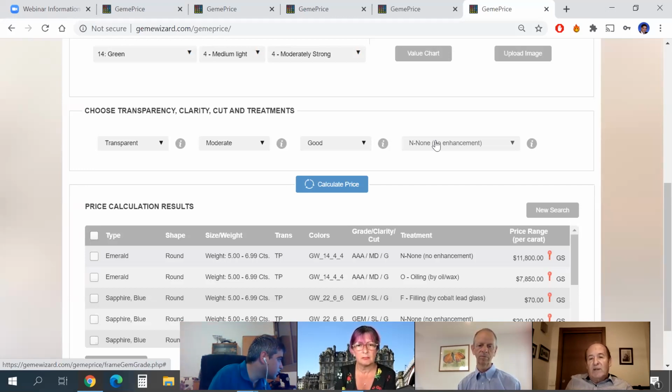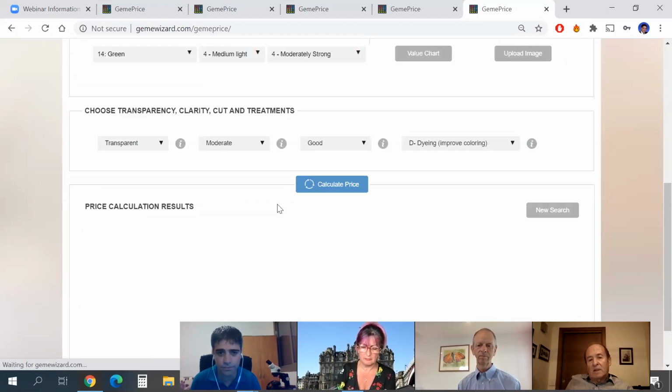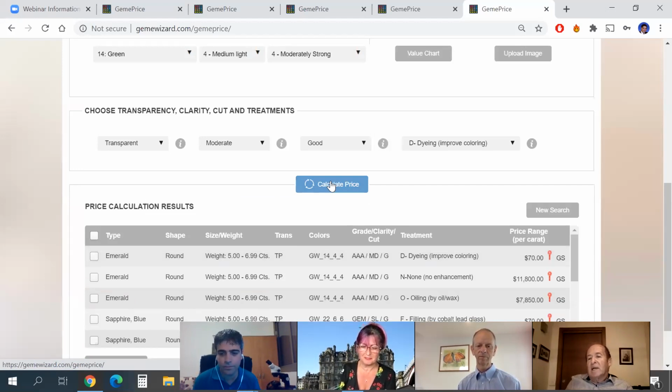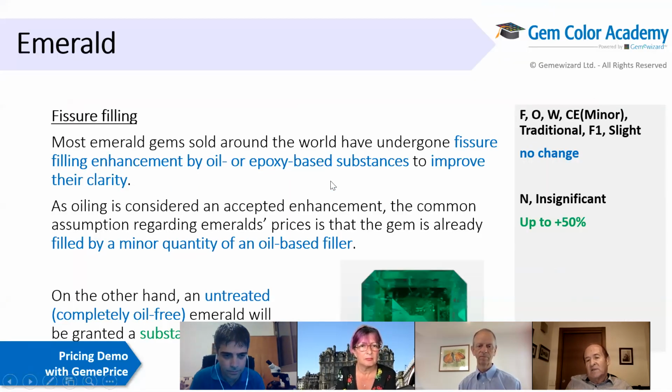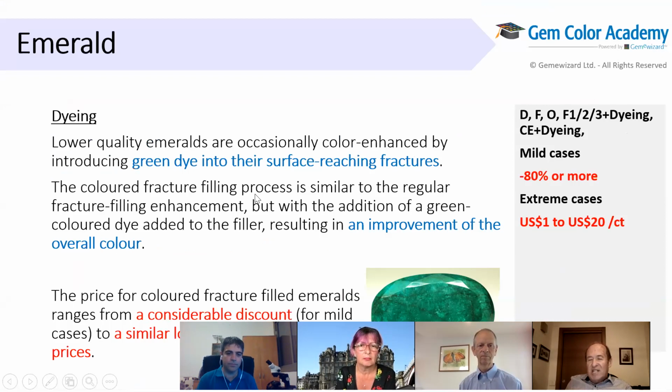Now, when we are talking about colored, do we have a colored thing there? Yeah. Dyeing? Filling with a colored filler or dyeing. Dyeing, okay. Let's have a small heart attack. $70 a carat. Now, you realize that this is absolutely crazy. Once you add these color fillers, the price really crumbles down, and that is why it's so important to disclose what you're doing, whether it's just oil or whether you are doing it with colored oil, which changes the actual color of the stone.